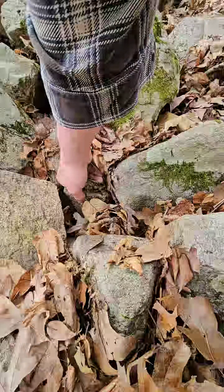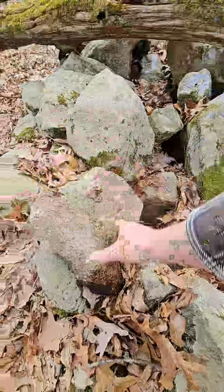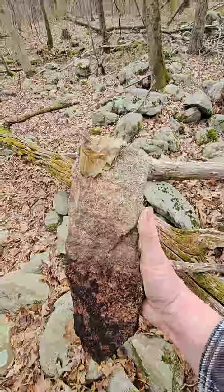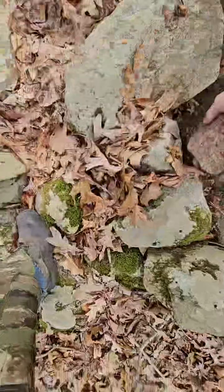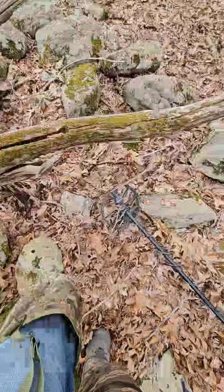Just want to pull one out if I can find one. There's a lot of... See the red crystal? Yep. It's beautiful. Oh yeah. Yeah. Yep. Full of them. Millions. I love... Sorry, not millions. Rocks are my favorite.